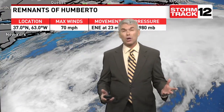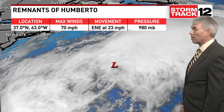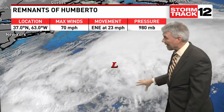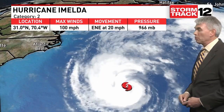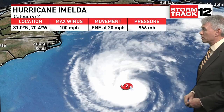Well, the first of the two tropical systems has dissipated now. Humberto, now a remnant low pressure, got mixed up with a frontal boundary sitting in that part of the Atlantic, and what is left over with it is actually going to be overtaken by Imelda, which is now up to a Category 2 hurricane, and that is going to continue to strengthen as it makes its way on up to the north and the east.